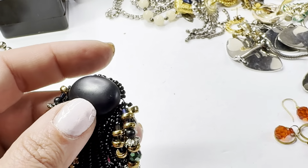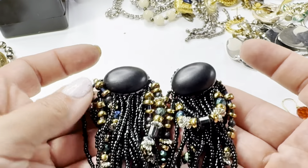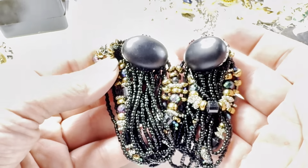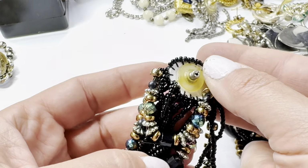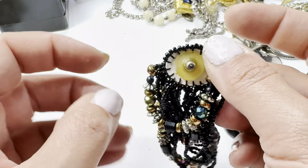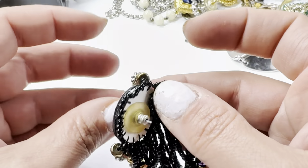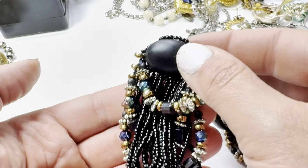Okay, here we have a pair of earrings. These are really kind of different. Very seed bead, handmade. I think they're handmade. I think maybe this part here goes in the front. I bet. There we go, probably goes like that.